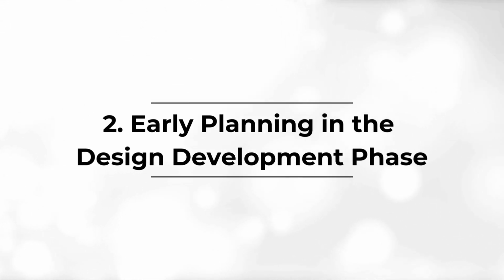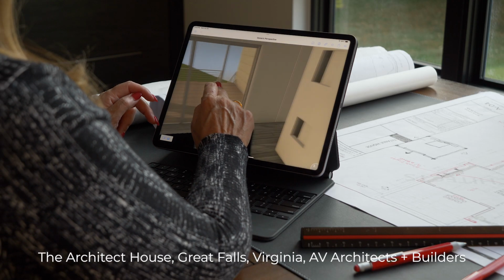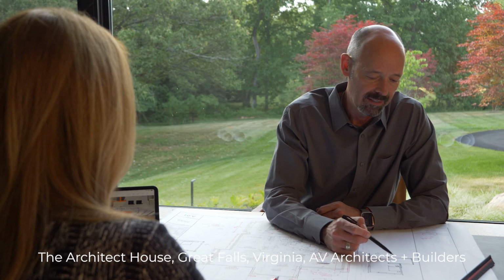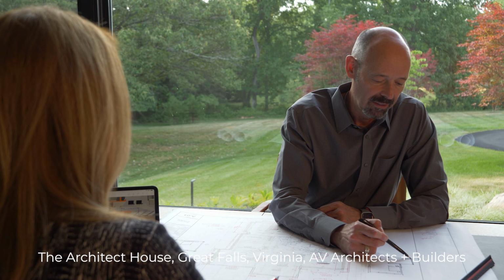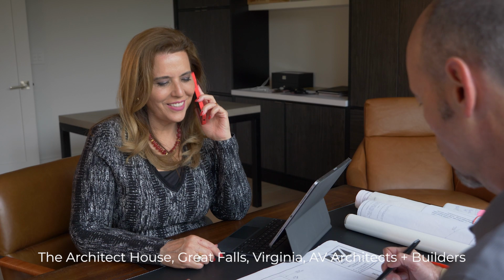We start discussing the flow of a space with our clients in the beginning of the design process. During the design development phase, we guide them through each area of their future home as if they are walking through it. This is also the time when we begin to explore how their art and collectibles can be incorporated into their design. Together, we take the time to identify potential feature walls or display areas where art and collectibles can be highlighted. We encourage them to think about the pieces they want to showcase and how they envision these items fitting into their new home.